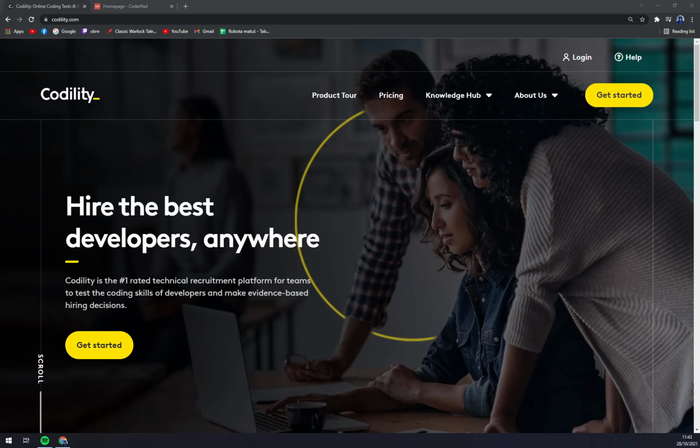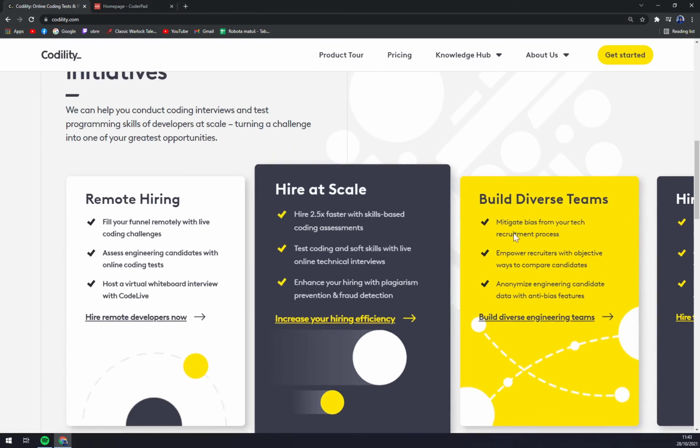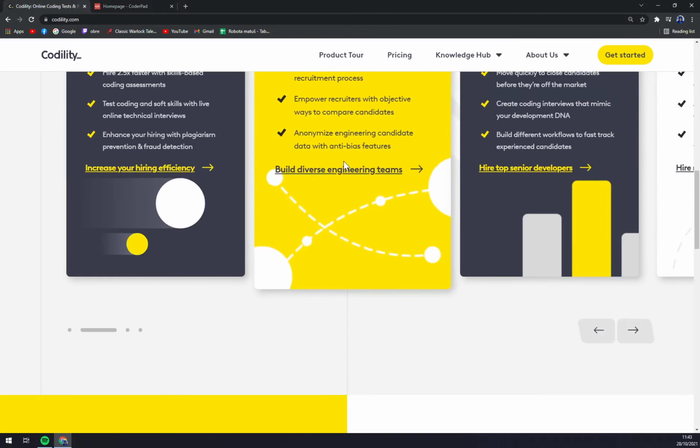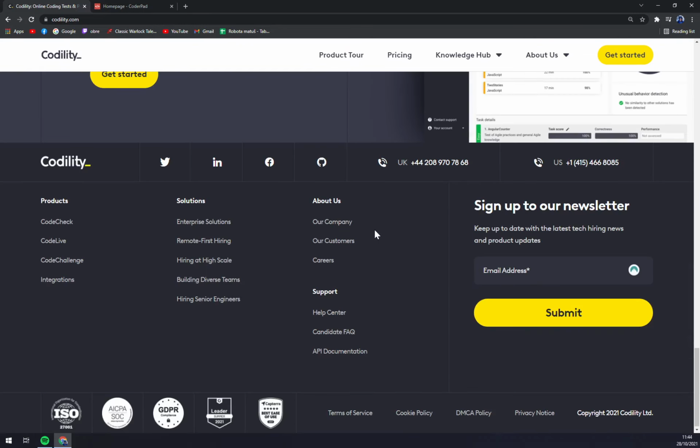Codility makes hiring developers fast and efficient. Candidates are evaluated based on technical skills that matter the most to you, enabling hiring managers to build high-performing, diverse teams that power growth. It's really nice, even style-wise. This website is basically about remote hiring, hire at scale, build diverse teams, and hire senior developers, for example. It's very nice, with quite big names behind it, and I really like it.